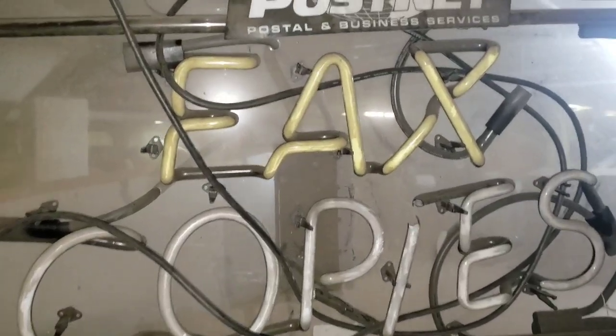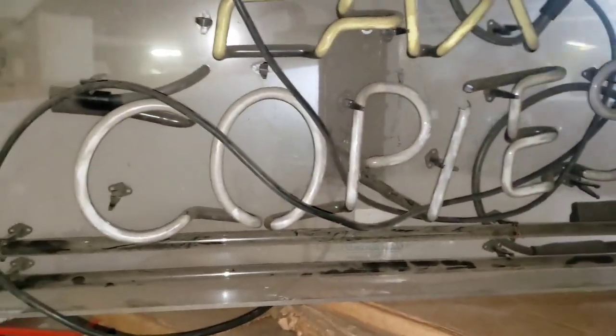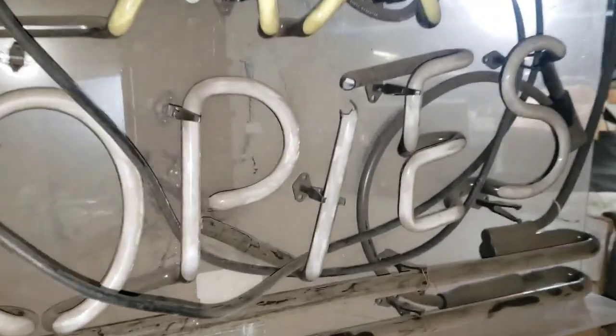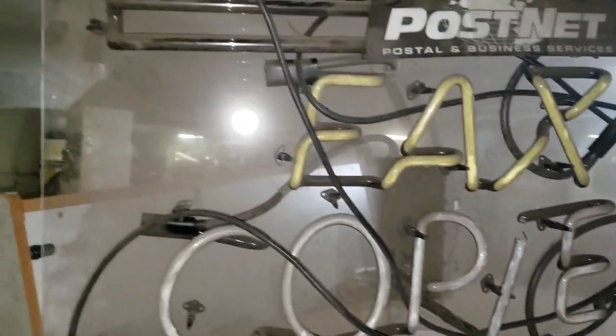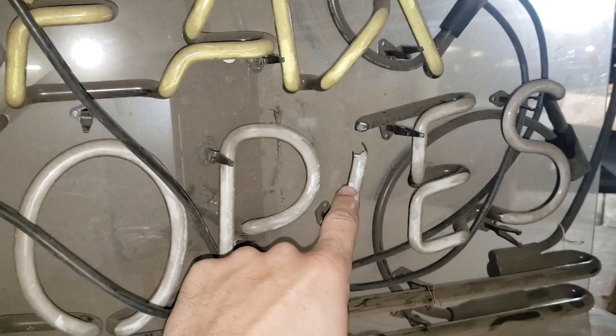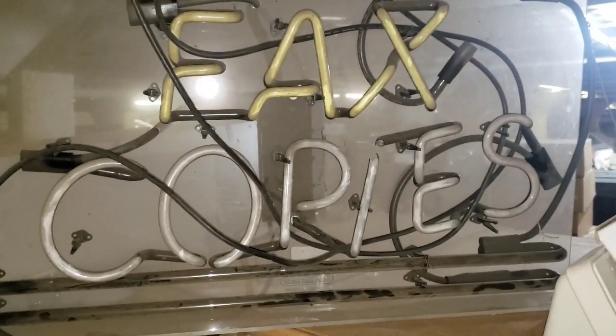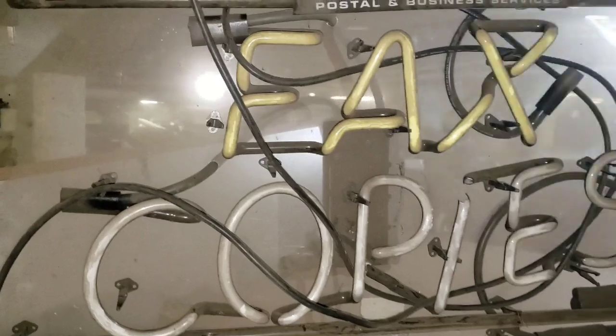I just found another neon sign, Postnet, fax, copies. This stuff would be so cool. Unfortunately, that one is broken as well. Now, obviously, I could pay to have them repaired. I really don't want to pay to have them repaired. It'd be cheap by the pound, but the real value is in the originality and not the repair. Really cool stuff. I'm going to see if we can find one that's complete that would work for the warehouse or for the home.